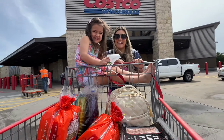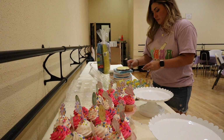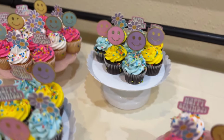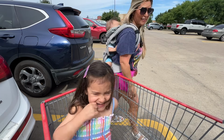Back to another Mama Tried party prep with me. So today we are going to be prepping for my daughter's 5th birthday, which is 5 is a vibe. So we're going to be doing everything from shopping to cooking to DIYing to putting it all together. So let's go ahead and go.